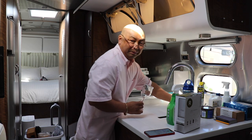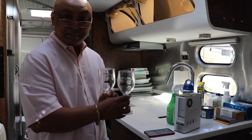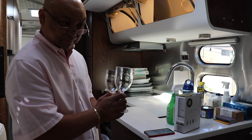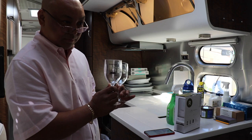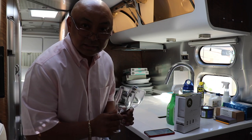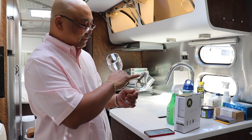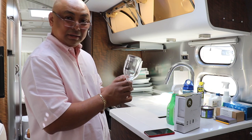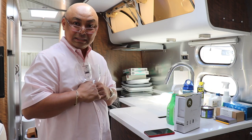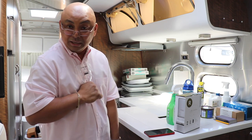Okay, this came in a packet from Airstream. It's got branding on it. It says Airstream Las Vegas. The only thing in that, one of the packets, more gift stuff. It's not free. It's included with the price. But it's got Airstream Las Vegas on it. It's really cute. They're plastic, and I think I'm going to keep them as my wine glasses. So I will be drinking wine out of these.